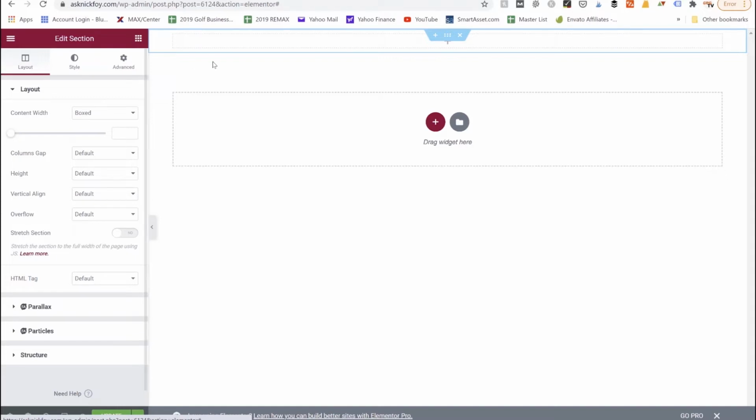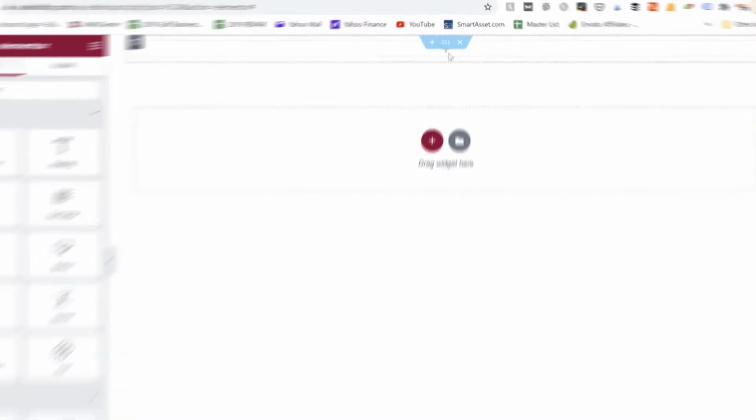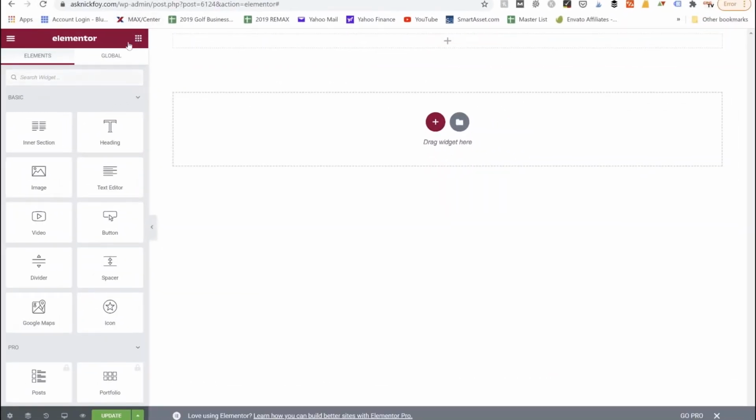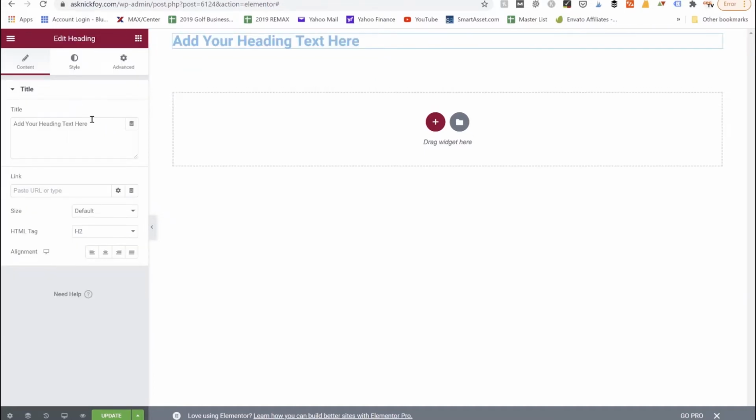All right, so right now, first thing we want to do is go ahead and add a text box. So we're going to click on this little plus symbol here. Again, I could also click on the grid, and it'll bring me back to this page with all the different elements. So I'm going to click on the text editor. You could also use the heading if you're trying to start off your page with a heading. All right, so I'll go ahead and use heading just as an example. So we'll drop our heading in there.